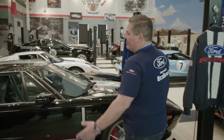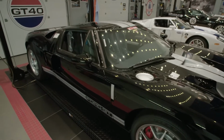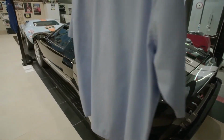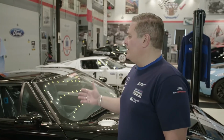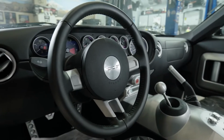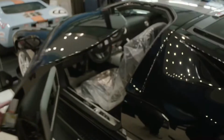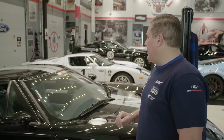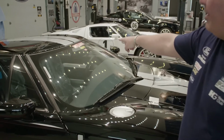So this one here is a 2006 Canadian spec Ford GT. This car had 24 and a half miles on when I bought the car. It's never been plated, it has 29 miles on it. All those miles have been done in my driveway, and this is really a super pristine car. It is a collector's item with the original stickers, plastic on the seats, the original window stickers from the factory, and you see it's a Canadian spec car because you actually see the Canadian flag on the windshield.